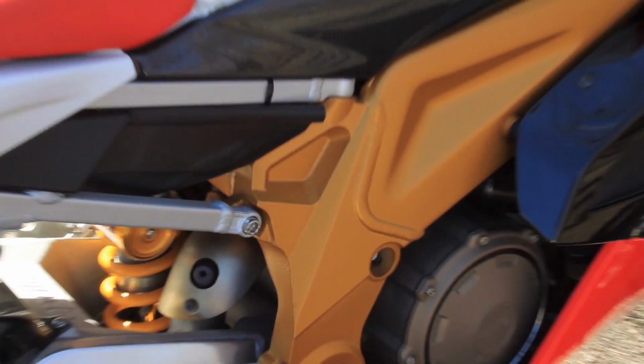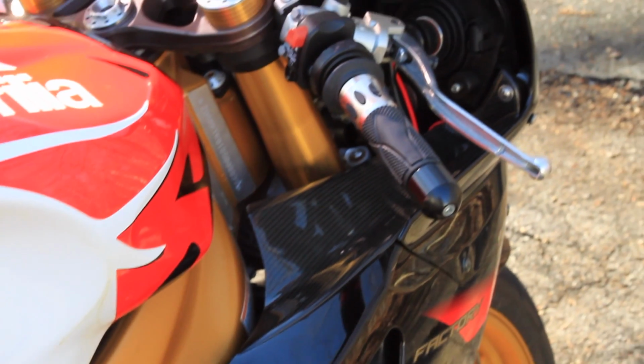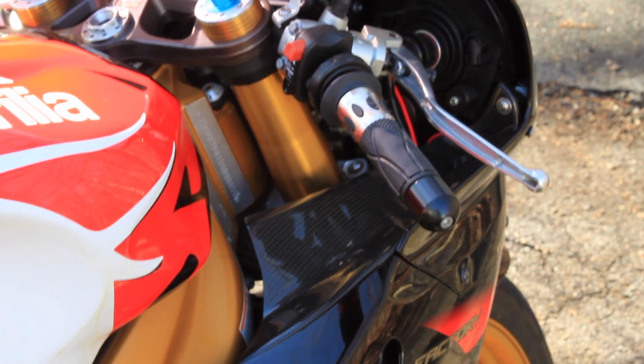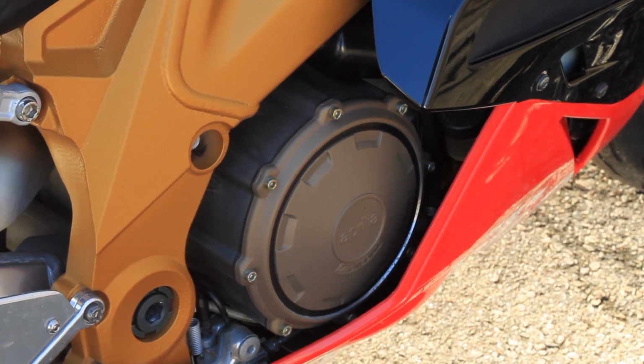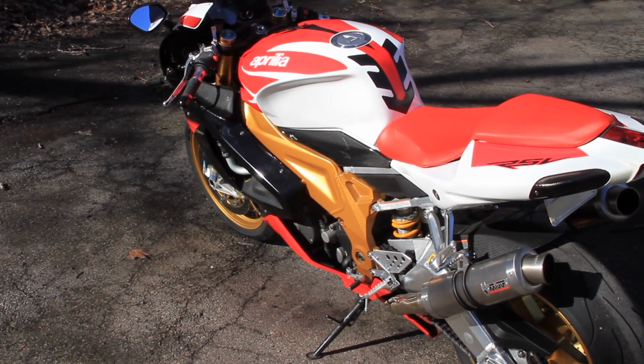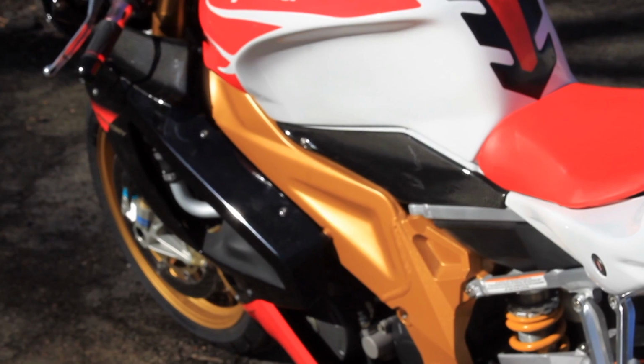I love that big cast and welded aluminum frame, which is then anodized sexy gold. There's so many things on this bike you can just look at and say, geez, that looks nice. Big Rotax V-twin. Sexy. So that is the Aprilia RSV 1000R factory, or RSVR if you like.